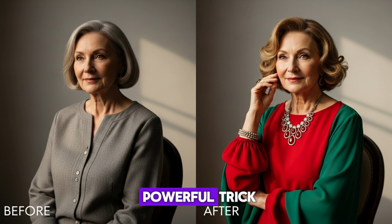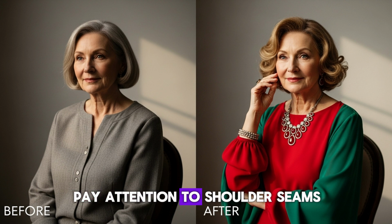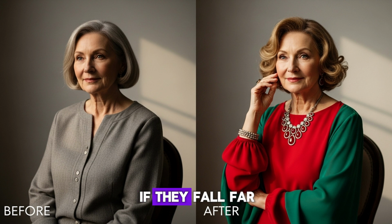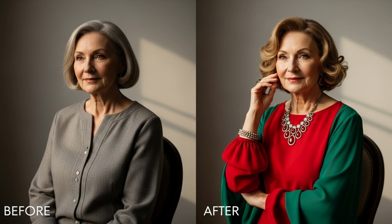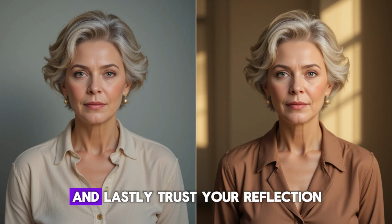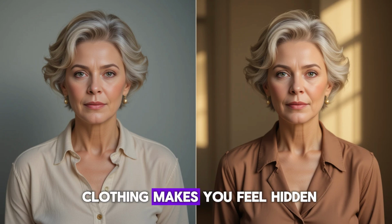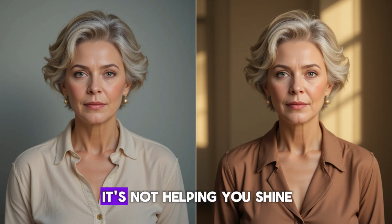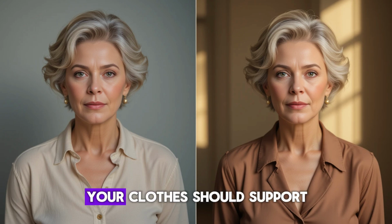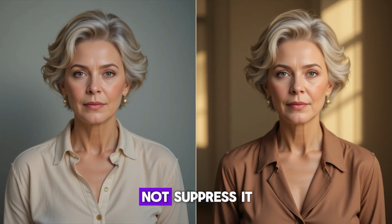Here's a small but powerful trick. Pay attention to shoulder seams. If they fall far below your actual shoulder, your frame will look droopy. When the seam aligns with the top of your shoulder, your posture and energy instantly look lifted. And lastly, trust your reflection. If a piece of clothing makes you feel hidden, frumpy, or like you're blending into the background, it's not helping you shine. Your clothes should support your spirit, not suppress it.